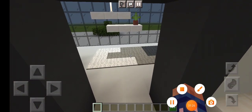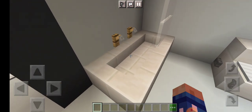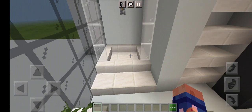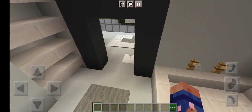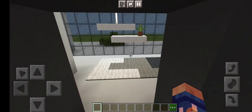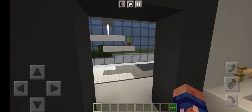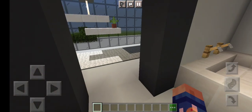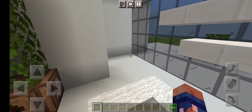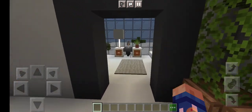And I know that maybe this is a little bit weird for you guys, because in these bathtubs there is no water, and that's because when I built this modern mansion, I did it exactly like Brandon Stiley Gaming, who just didn't even put the water bucket there, and that's kinda weird. Yeah, but in my opinion this bedroom is not that bad.